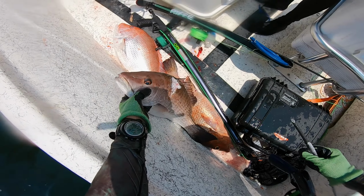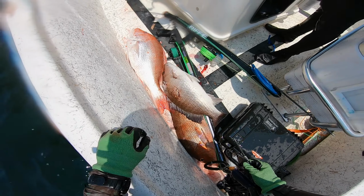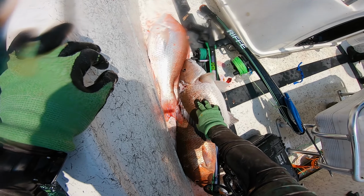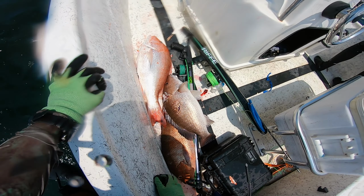There we go, another beauty. Slob, good eating. Looks like a cuda or something hit him before. Got a little scar.